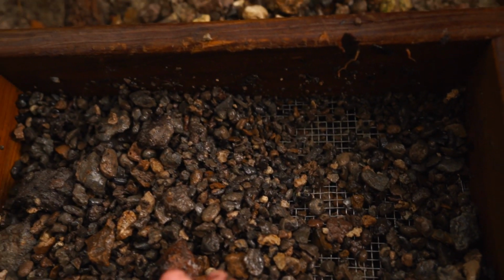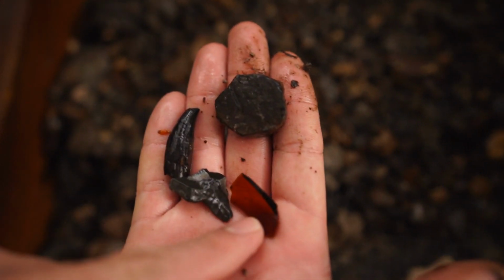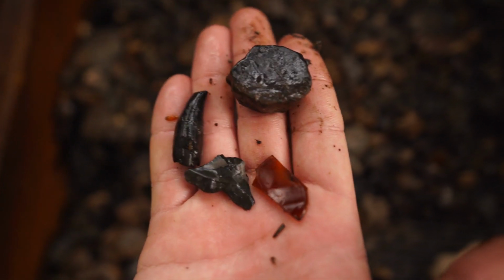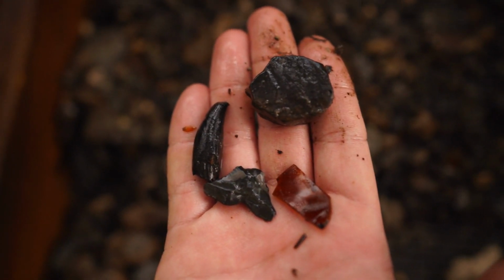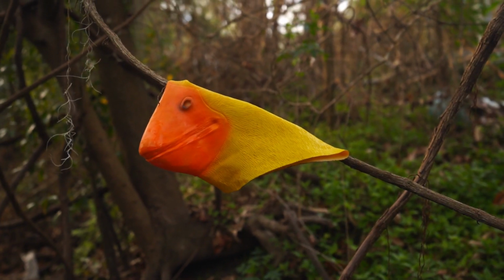Okay. And, well, look at that. Obviously the best find from that screen was that right there. Glass shark. Yeah, that's rare. Great. Miocene glass shark. Sweet. Sweet.